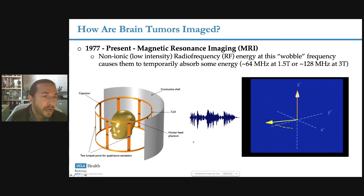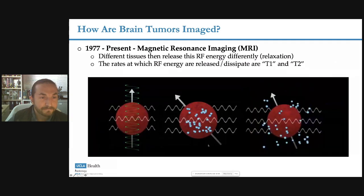And so what we use is non-ionic, so low intensity, radio frequency energy at this wobble frequency. We tune it to a specific frequency, and this causes those protons to temporarily absorb some energy. This radio frequency energy is roughly the same frequency as your car radio, so we use similar antennas to see this sort of information. So you can see here that wobble, by applying some low intensity radio frequency energy, we're able to manipulate these protons to absorb some energy.